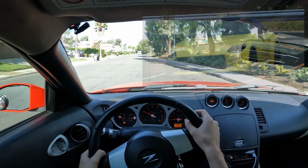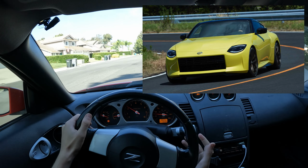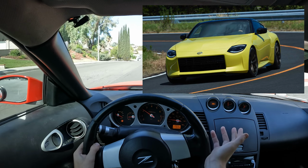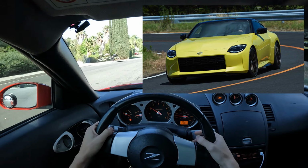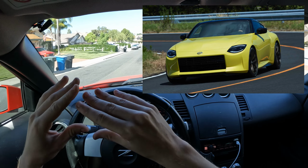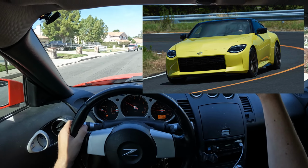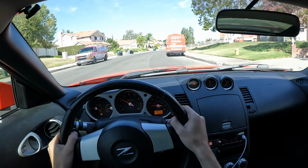If we look at this picture right here of the brand new Nissan Z, the front bumper is pretty boxy. This was one of the main complaints when they revealed the car. People just weren't sure how they liked the whole square front end. And honestly, it's kind of grown on me. I think it looks really clean. It really matches all the other angles of the car, kind of like with the points of the headlights and the boxiness of the rear of the car.